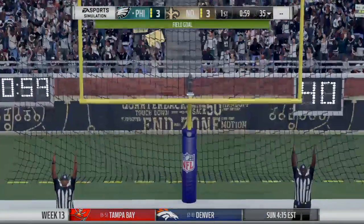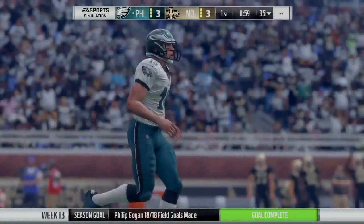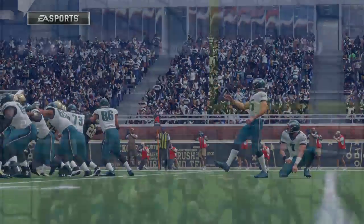And this one is right through. And that will tie us at 3-3. So the drive takes him inside the 10, but it ends with just 3. And a nice job defensively to rise up and make sure they didn't get in.